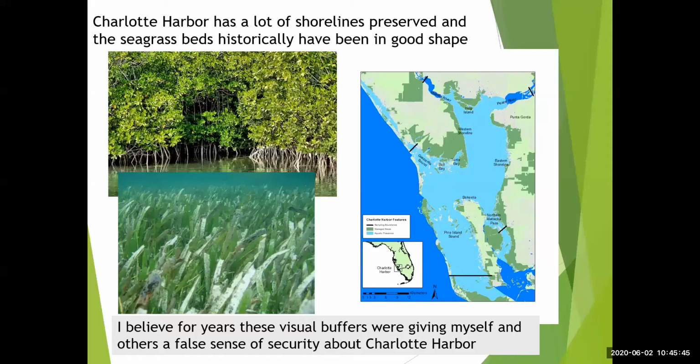So this has kind of been my thought, was that Charlotte Harbor was kind of untouchable, and we have a lot of shorelines preserved, and we have seagrass beds historically that have been in good shape. So these visual buffers can give us a false sense of security about the health of the harbor.